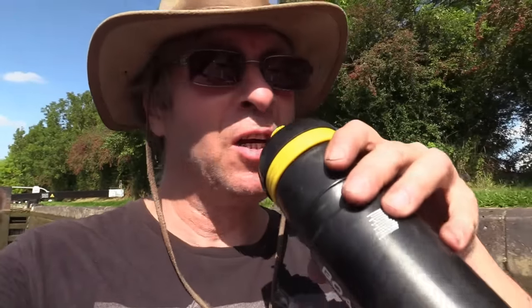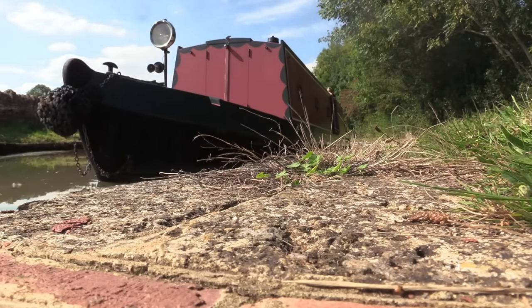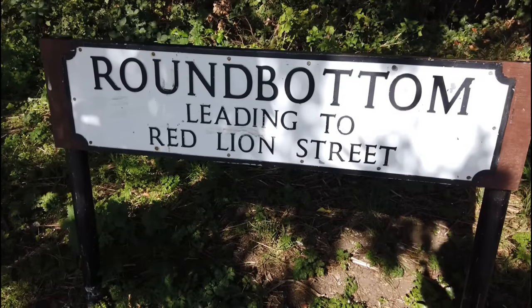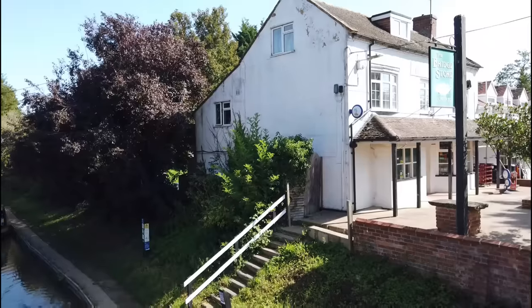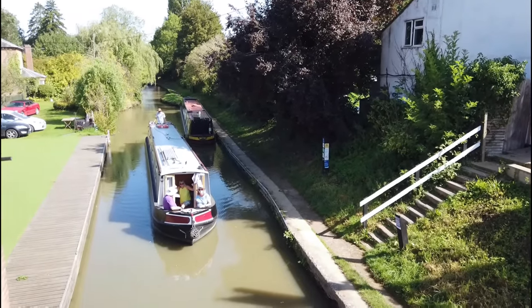That hot, the water's, I can make a cup of tea with this. If I was to buy my groceries there all week, I would be bankrupt by the weekend.